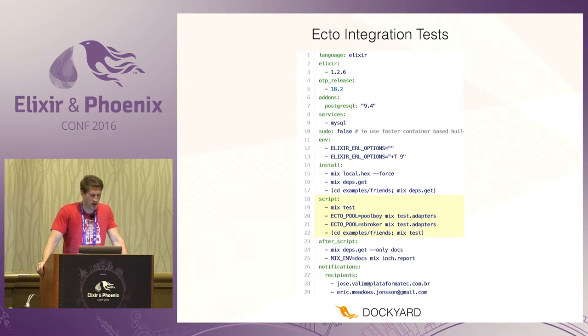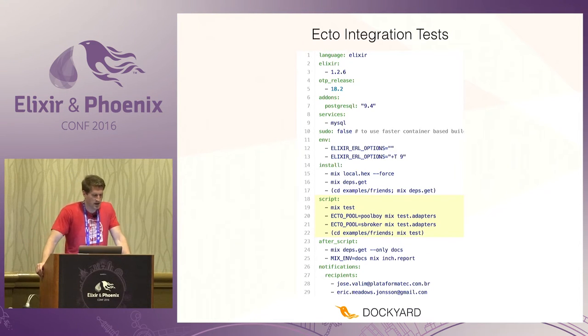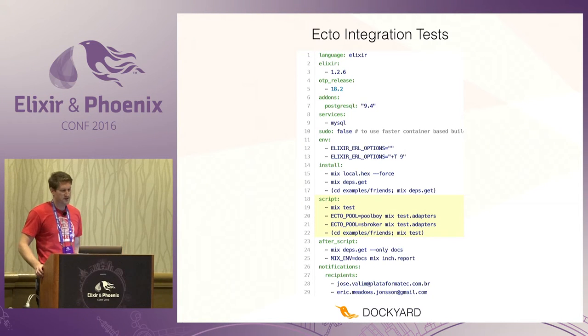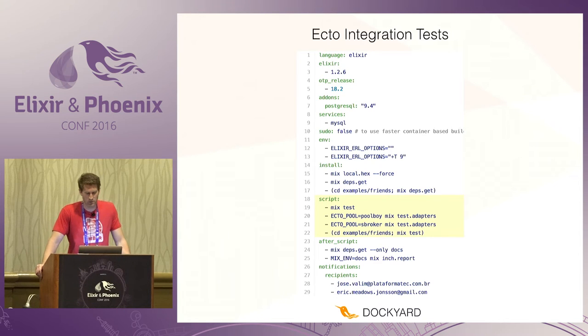all the test suite. I had been writing Elixir for a little bit of time at this point, and I was familiar with the regular test directory. But looking at Ecto's own source code, I realized that there was an entire other directory called integration test that was not running normally through mix test.